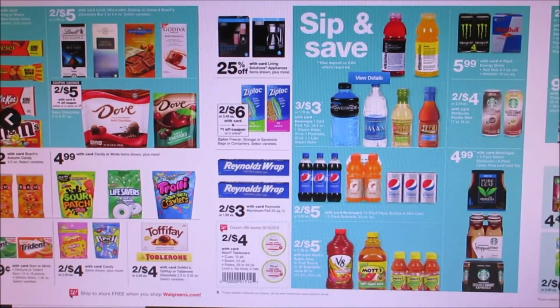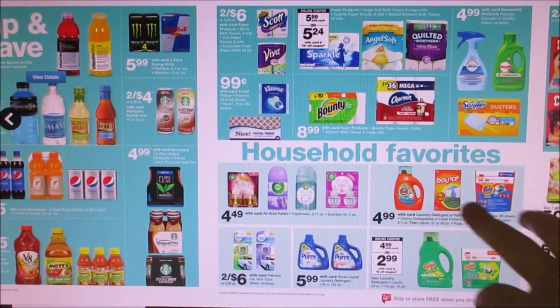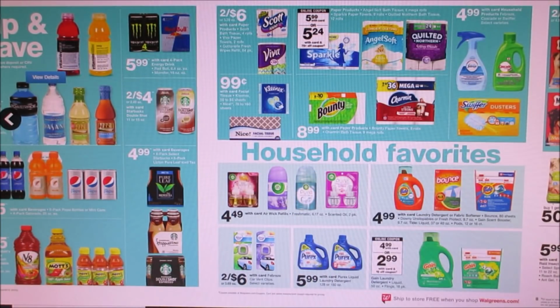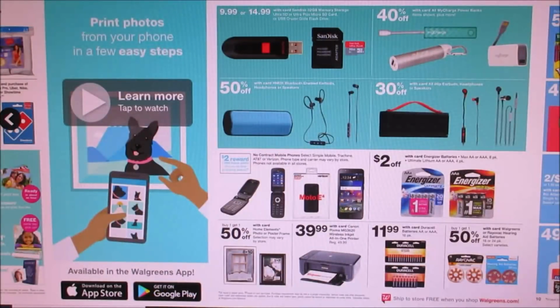Nothing going on with drinks. Nothing really ever goes on with the drinks at Walgreens. And now here we're at like the cleaning products and everything. These are $4.99. I do think there's $3 off coupons for the Tide if you guys are interested in that. Not much just really sticking out. The Kleenex tissues are 99 cents. Nothing ever goes on with this page. Yep, very slow, very slow.